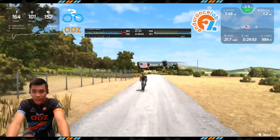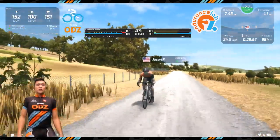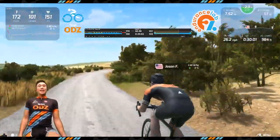This is Road Grand Tours with a Trainer Road workout. But what about when I want to do sprint workouts? Taking the road uphill. You're right. That's a good point.